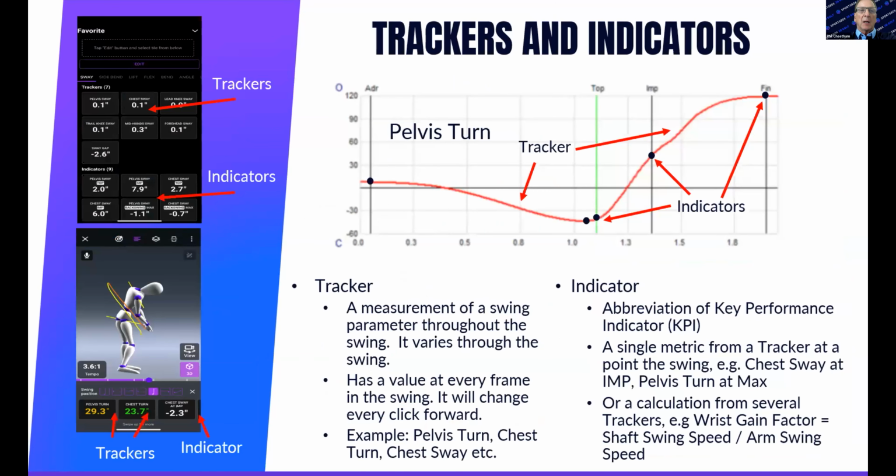One more definition. These are kind of home-rolled definitions that we created at Sportsbox. Trackers is one we use a lot, and that's a measurement of a swing parameter throughout the swing. So a tracker has a value at every key frame. You could think of a tracker as that entire red curve or that red signature. So you could click on any one of those points in the swing and get a value. So pelvis turn, chest sway, pelvis turn speed, any of the parameters that are measured by Sportsbox, generally you can see them at any point in the swing.